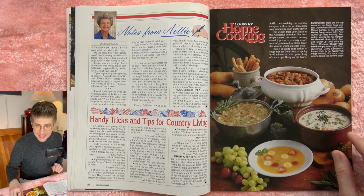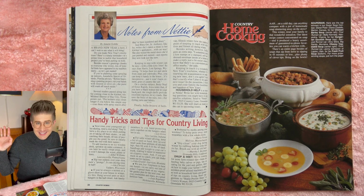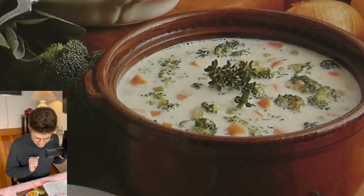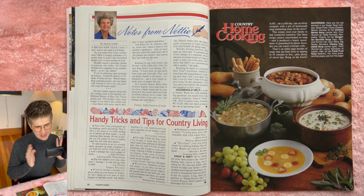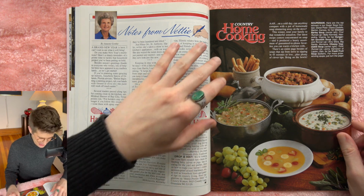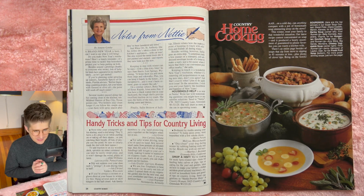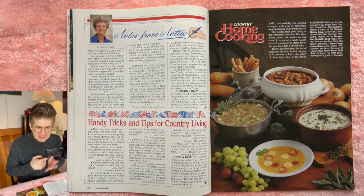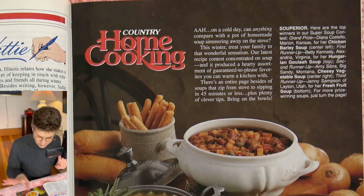Okay, country home cooking, very important section here, and it's all about soup. Soup doesn't photograph very well, I'll say, although it does give us an opportunity to see some interesting crockery to hold the soups, so that'll be nice. A dark, sort of gray-brown hut full of tureens of soup, and lots of bread, of course, as well, for the soup.